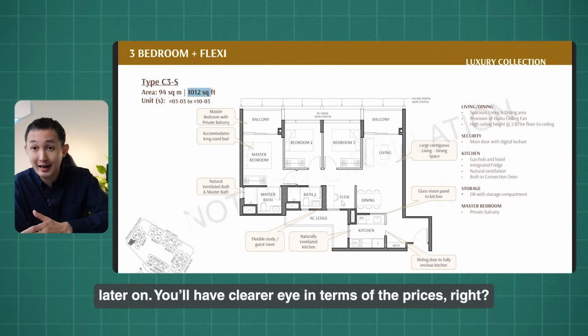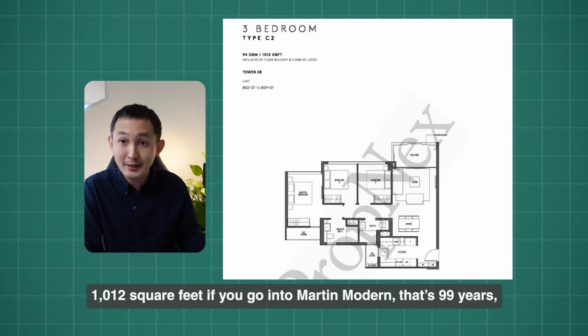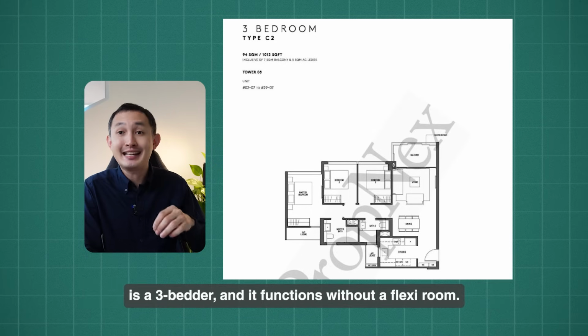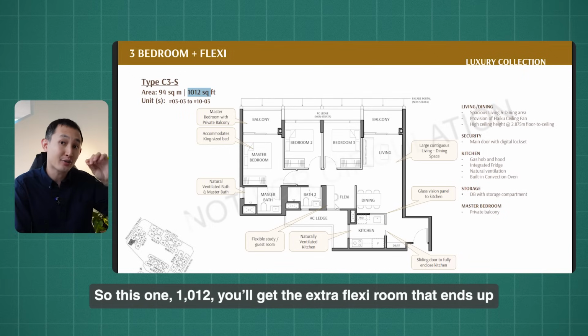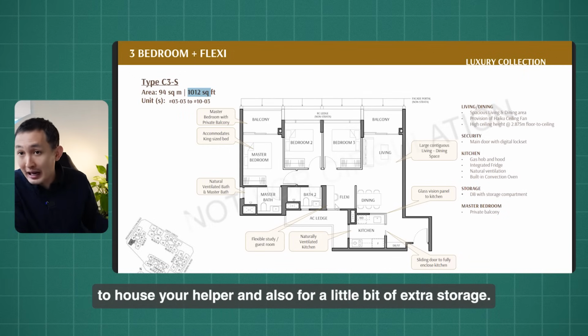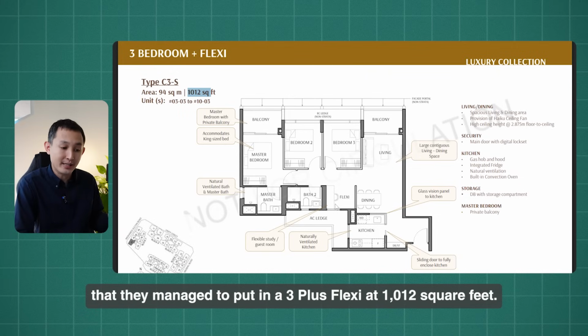Again, later on you have a clearer idea in terms of the prices, right? 1012 square feet, if you go into Martin Modern, that's 99 years a little bit further down the road. The best you're going to get is a 3-bedder and that functions without a flexi room. So with this one at 1012, you get the extra flexi room that ends up turning it into a possibility to house your helper and also a little bit of extra storage. So I like it that they managed to put in a 3+ flexi at 1012 square feet.